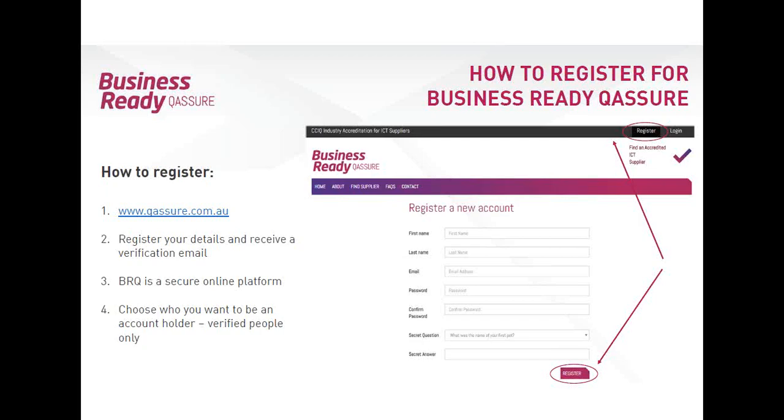So go to qassure.com.au, and at the top of the screen, you will see a button to register. The information we require is simple, so just your details, an email address to communicate with, and the ability to set your own secure password. After registering, you will receive a verification email to the registered email address, which will verify your company email and confirm you as the account holder for that company. Until this time, your email will not work as a login.